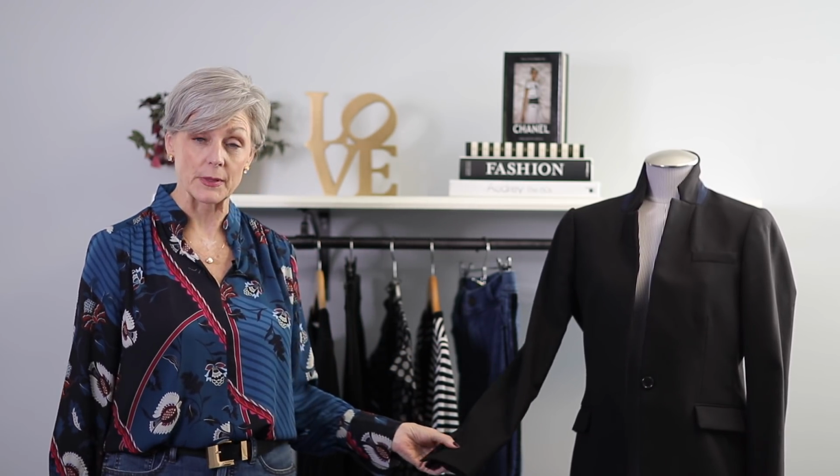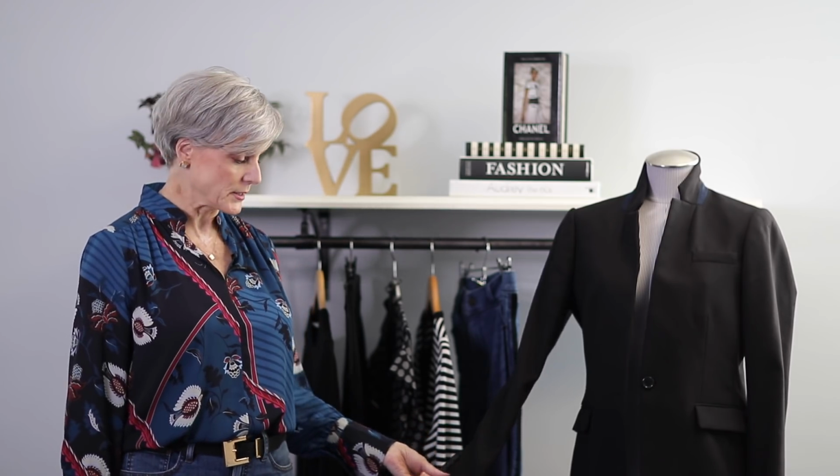So I thought we would just go in and take a look at how a blazer should fit, because that's actually one of the questions that I get quite a bit from my readers. So let's go see how. So how should a blazer fit? Well, I'm going to take you through a few steps and a few details that I always look for when I'm on the hunt for a new blazer.